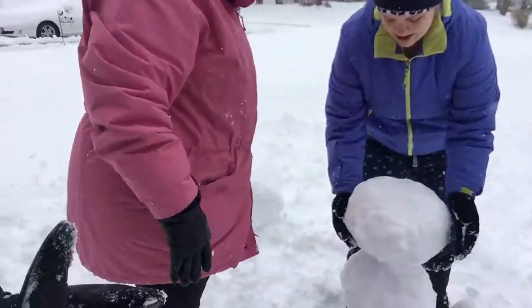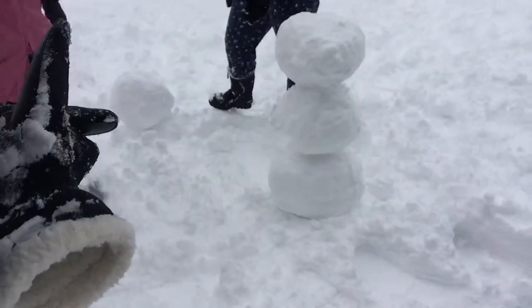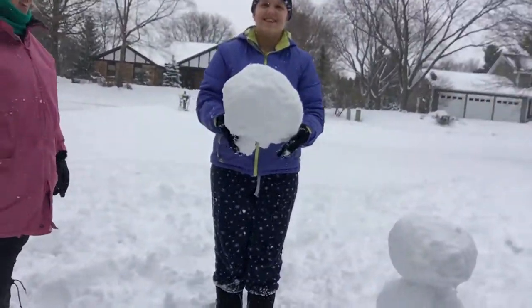Okay, and then you've got a head. And since snowmen are only 3 high, one of the snowballs cannot increase.